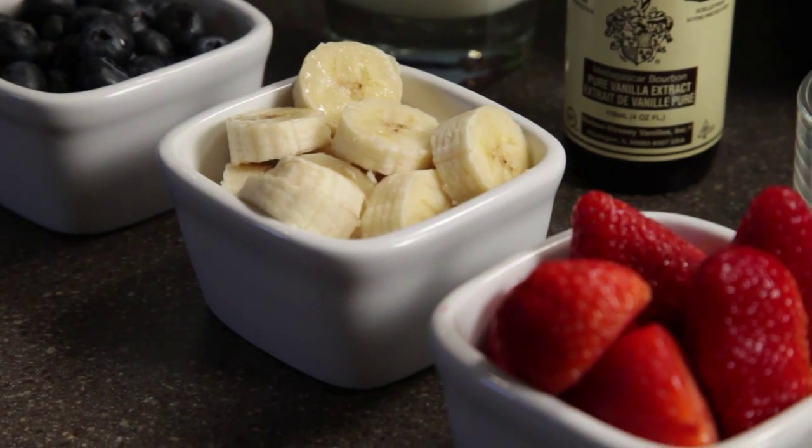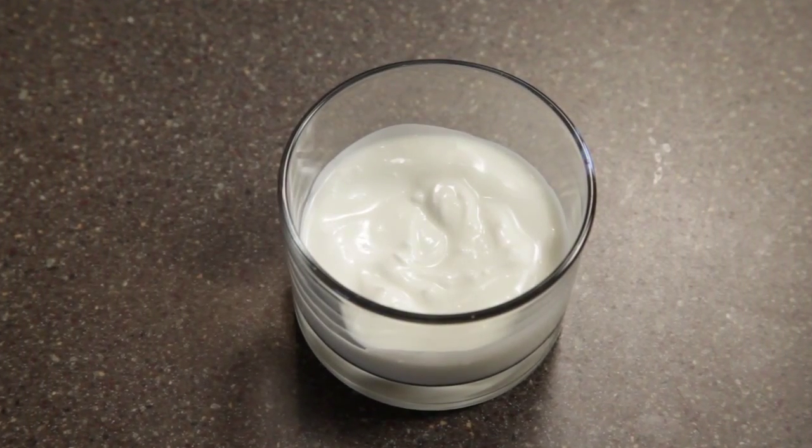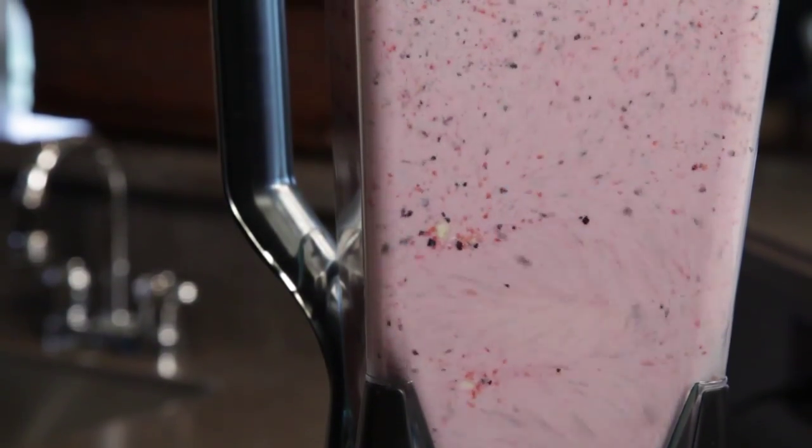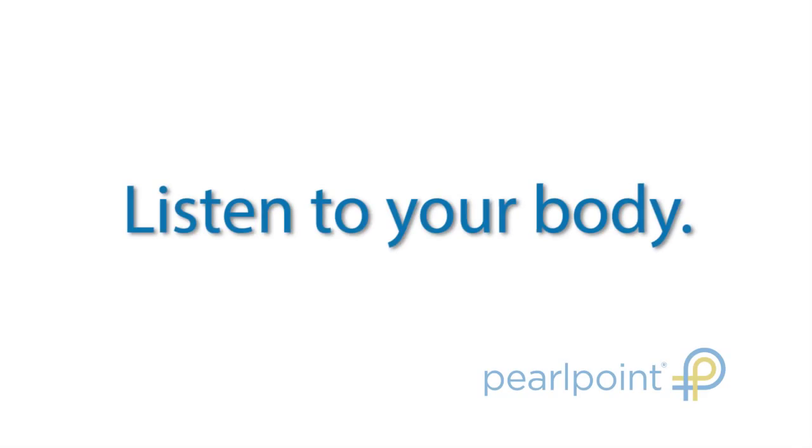Choose soft or canned fruits or applesauce instead of raw fruit with tough skins. If you do want to use fresh fruits, you may want to try a smoothie. Put your fresh fruits in a blender along with some Greek yogurt and orange juice. This provides the perfect snack with some added protein. Most of all, listen to your body.